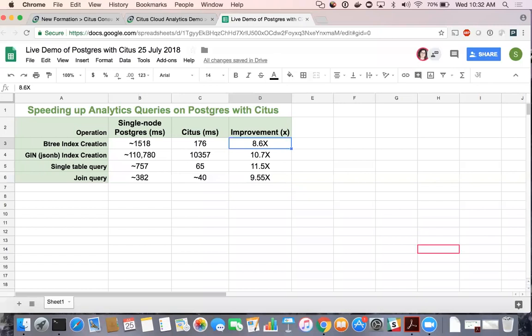on single node Postgres, and about 10 seconds on Citus. The single table query, which aggregated and sorted a bunch of rows, was around 11.5x faster. The join query was around 382 milliseconds on single node Postgres and about 40 milliseconds on Citus, so roughly a 9.55x, around a 10x improvement. As you can see, with a basic 4-node cluster, these are the kinds of performance improvements you can expect with Citus. That's a summary of what we had for this demo.